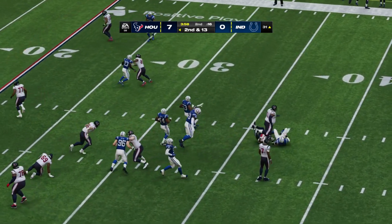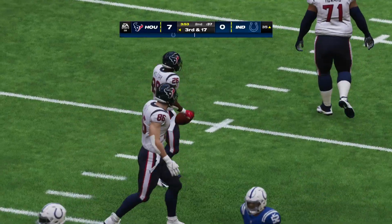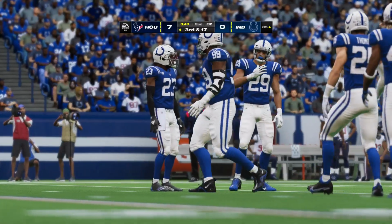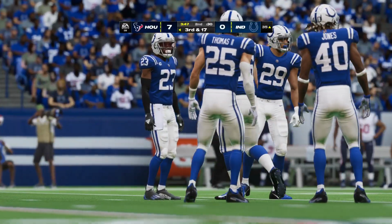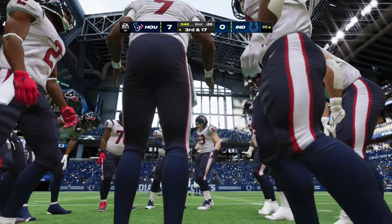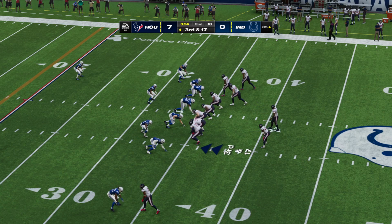They run with the former Buffalo Bill, Devin Singletary. And forget about finding a lane. He barely had time to look up before he was planted in the backfield. It's a loss of 4. Now 3rd down. I think it might be time to move to a different section of the playbook there, because back-to-back runs, both for loss. Now they have 3rd and long coming up.